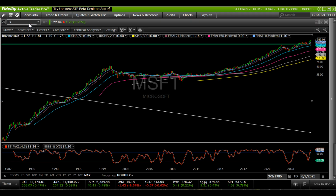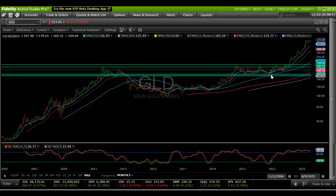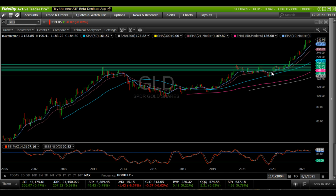So getting back to GLD, great cup with handle pattern here. We had the handle form at the top here around 194, I guess that was in August of 2020. And this is where I was buying it. Talking to guys at work about this, I was buying this handle, and then what got me was this. It was like a double handle, or almost a triple handle that formed here.